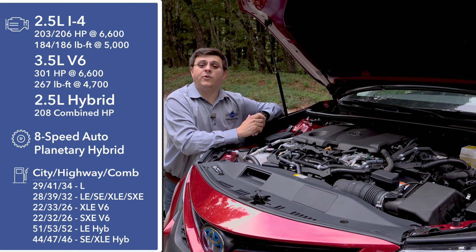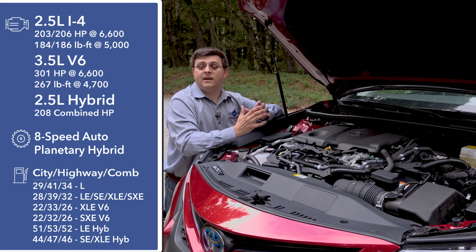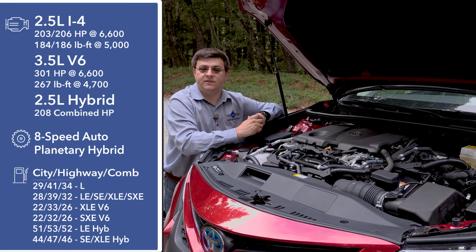If that's not enough power for you, there is also an all-new 3.5-liter V6 that produces 301 horsepower and 267 pound-feet of torque. That engine also features direct and port injection and uses the 8-speed automatic as well. Thanks to the 8-speed automatic and the brand new engine designs, fuel economy takes a healthy jump up to 32 to 34 miles per gallon for the 2.5-liter engine, 26 miles per gallon combined for the V6.